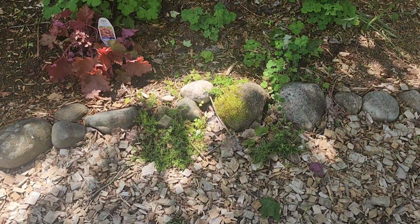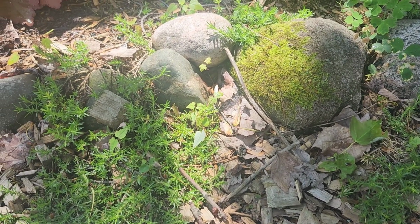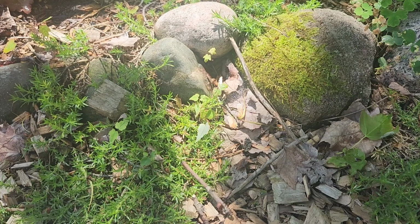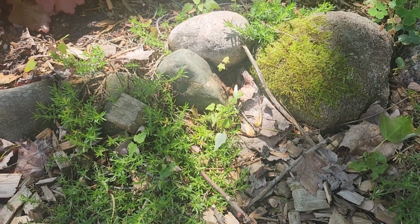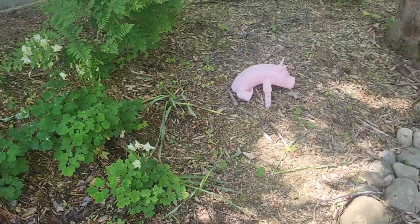I do have a lot of this creeping phlox in my rock gardens. Look at the moss on that rock. I just love that when things just naturally fill in. It doesn't do very good here. I don't know. I like it on the rocks. I guess it's good it doesn't grow too crazy.